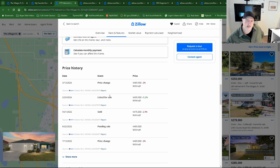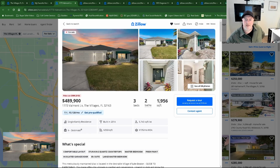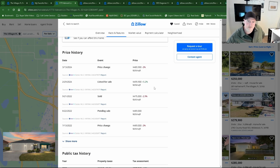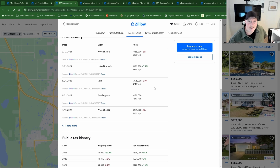And even if they sold today at 5% commission, that's 20 grand, another 5, so 25 grand. They're already down to 460. So they lost money already in this property, unfortunately. So again, if you are buying in the Villages, you have to be careful what you're paying. Make sure you pick a realtor, especially when you're buying, that is aware of what's going on with pricing. If you have a realtor who is denying that prices are coming down, I highly recommend you get somebody else.